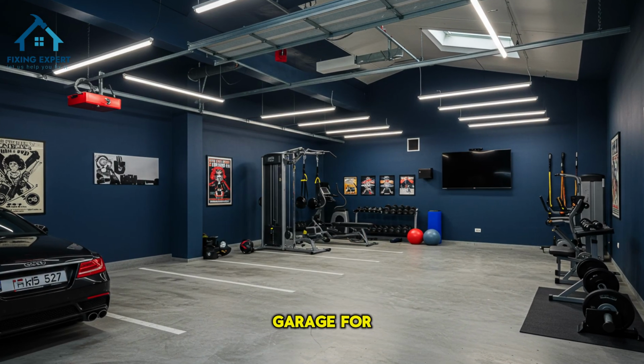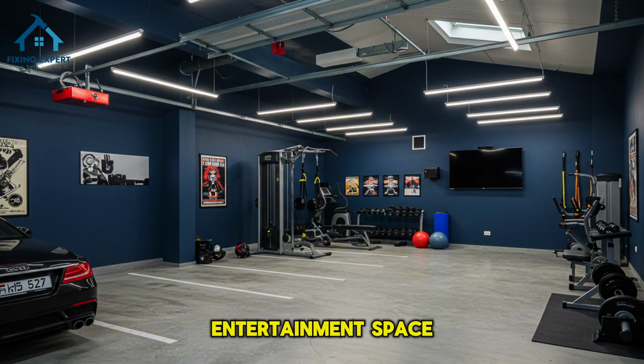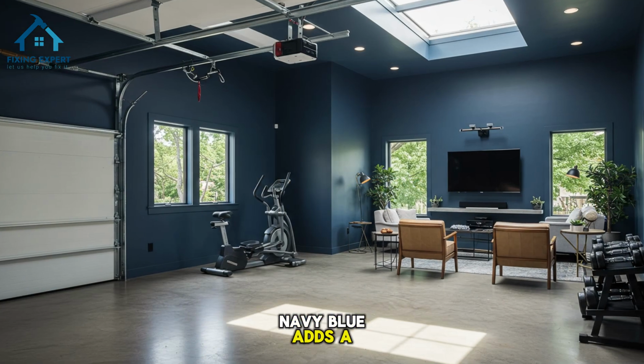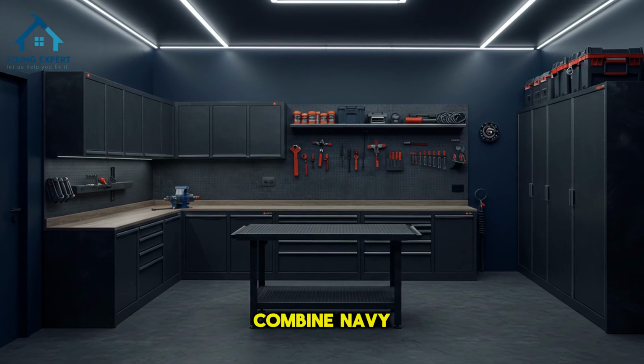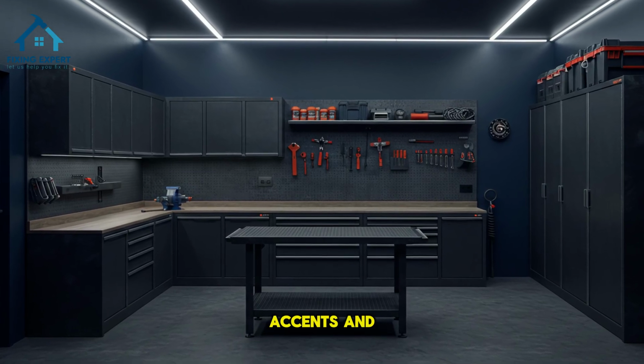If you use your garage for more than parking, like a gym or entertainment space, navy blue adds a cozy, upscale atmosphere. For an industrial modern look, combine navy with steel accents and LED strip lighting.